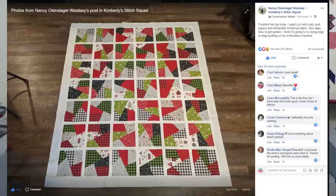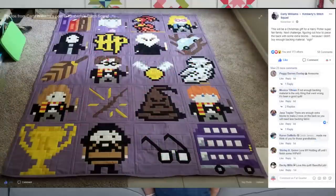And this is Nancy Wesley, I think. And that is using Lori Holt's Crazy Paper, and I think that fabric is We Whisk You a Merry Christmas by Maywood. We are out of the bundles, but we are waiting patiently for the fabric to come back in to recut some, and she just came up with her own pattern, and it's super cute. Oh, that's so cool. And back to the beginning.